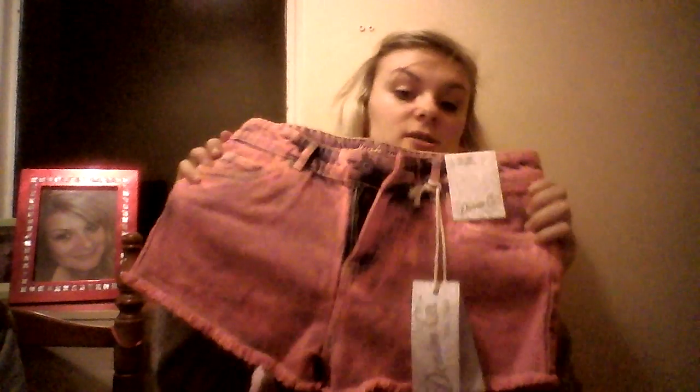Then I got this backpack for school, and it's pretty spacious to fit my laptop and my coursework, and that was £9 I think, I'm not sure. Then I got some high-waisted jeans in an acid wash colour, and I quite like these because if you went to Topshop or somewhere like that, they'd be quite expensive, and these were only £10. So I'd highly recommend getting these for the summer or the spring.